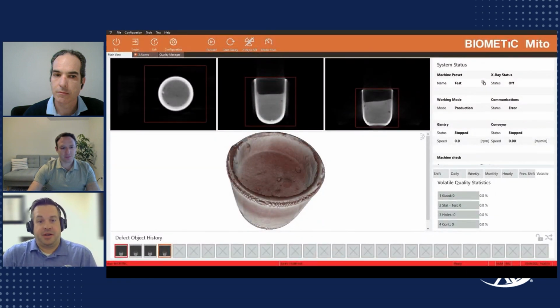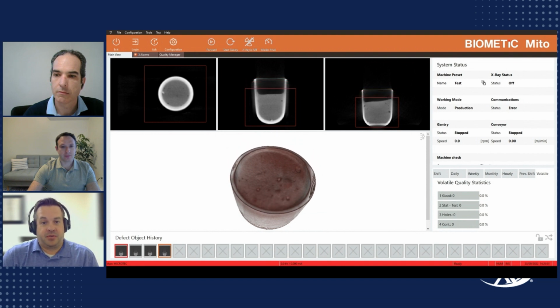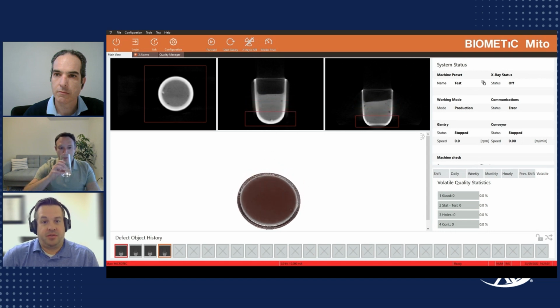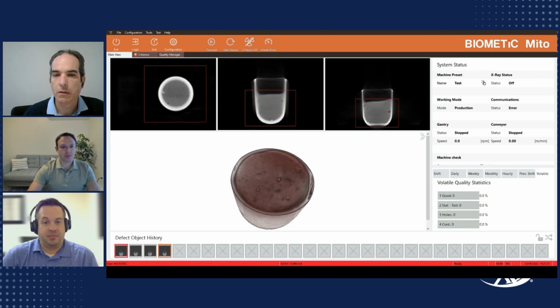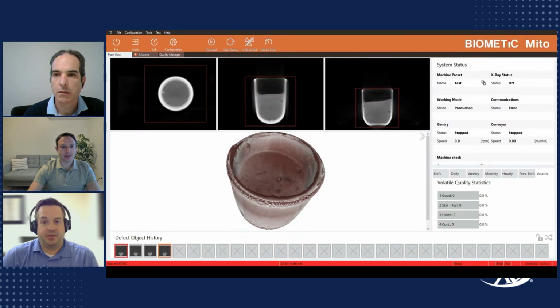So this is a rendering of the screen itself that the operator sees at the machine, and some details from the software itself. So we're scaling back individual layers of the glass jar in question here until we actually can locate the defect. That glass in question here is adjacent to the glass jar itself, and due to Mito's ability to recreate that rendering from any angle during the actual X-ray inspection, we're able to find that, where in a traditional 2D X-ray, the location of that piece of glass adjacent to the container itself would make it difficult to virtually impossible to detect.